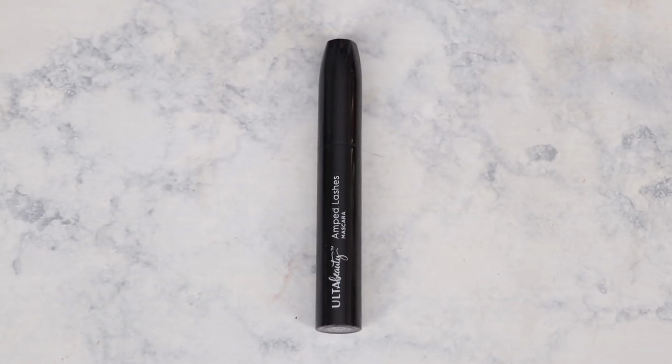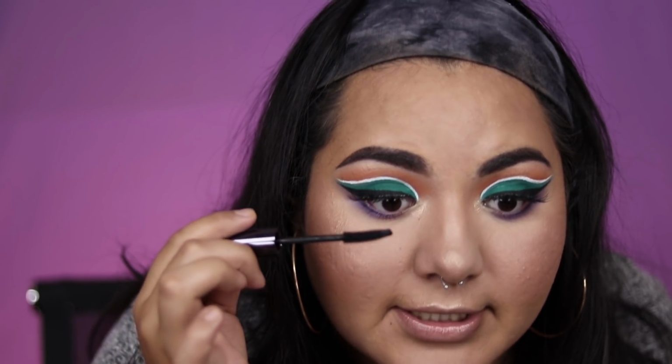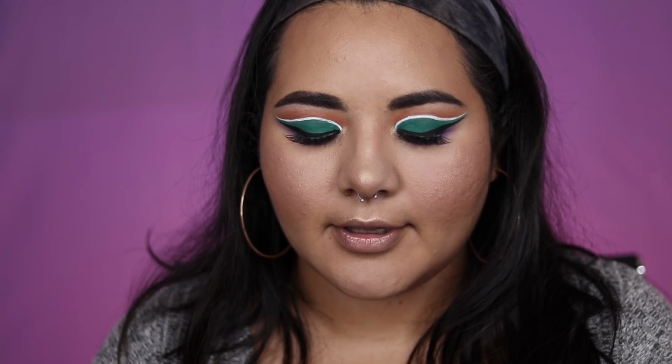After that's done, I'm going to take this Ulta Beauty Amped Lashes Mascara. I really only like it because the wand is very small. And I don't think that it will mess up my makeup. I think a small wand is good for the lower lashes. So that's the eyes. I don't normally apply lip liner, so I'm not going to apply lip liner again because I don't usually apply lipstick. So we're just going to go in with the lipstick on its own. Hope for the best.